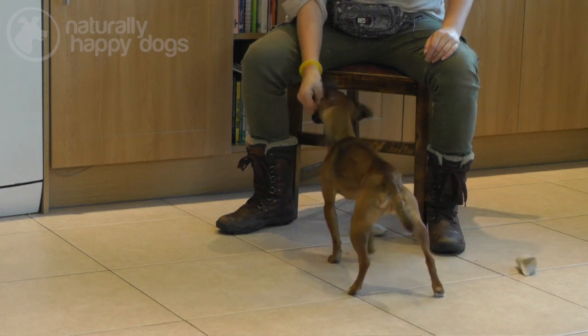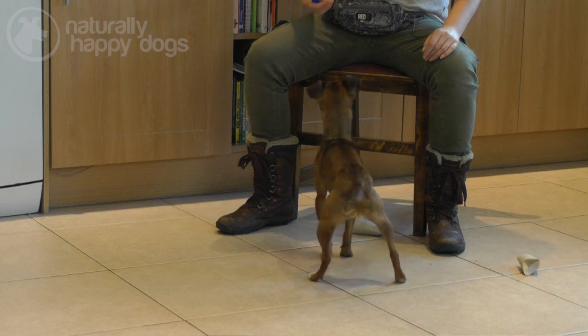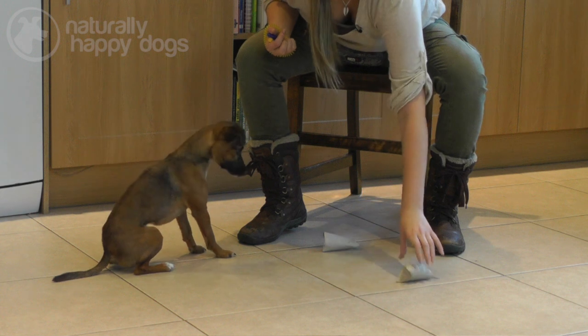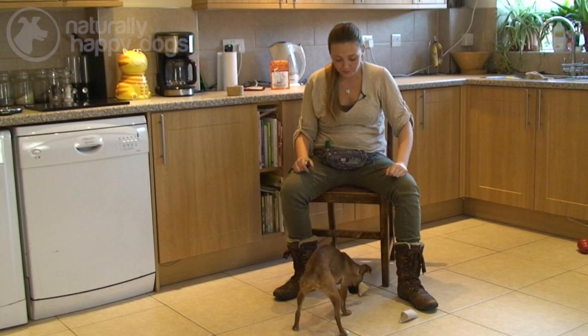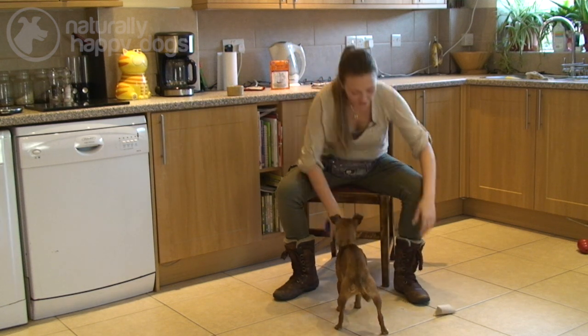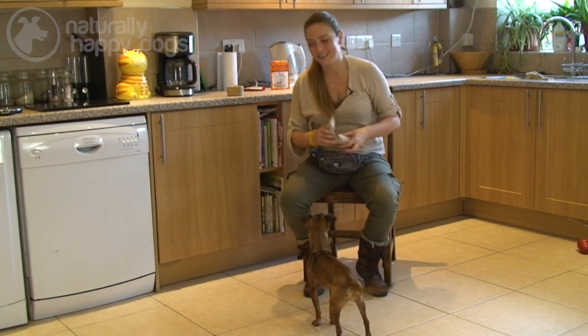Good girl. And this is super hard, because it's not food, it's just a smell. So you could use a chamomile tea bag, you could use whatever you like, really. Nice. Ready? Okay. Good girl. Okay, good, really nice. So that is the simplest way to differentiate between two types of scent.